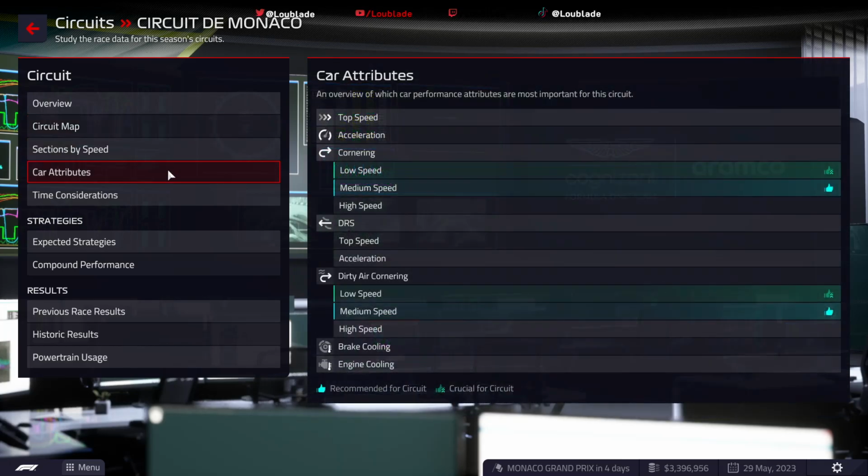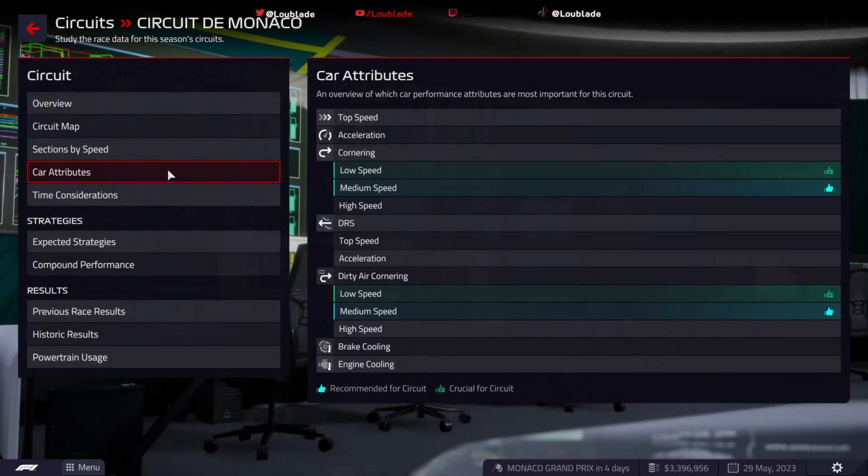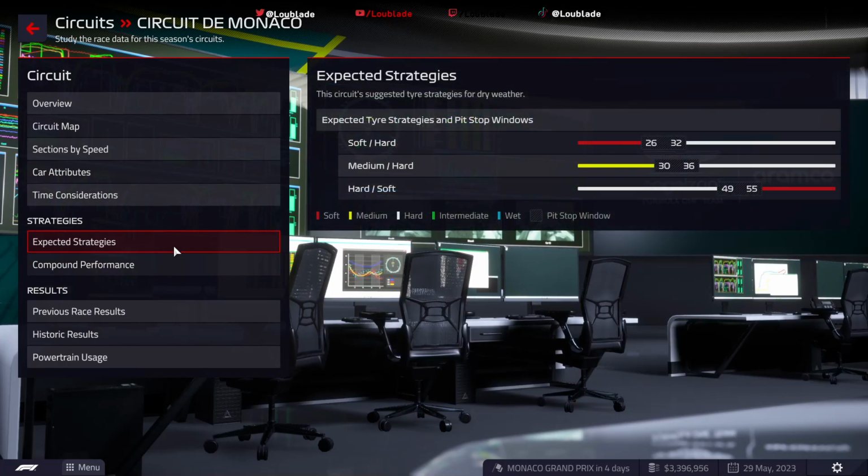Car attributes, low and medium speed cornering. Our car last year, that was its strongest, although very poor. We were very strong in low-speed corners. It'll be interesting to see what our car this year can do. And expected strategy is a one-stop from softs on to hard.